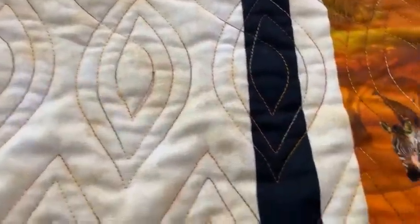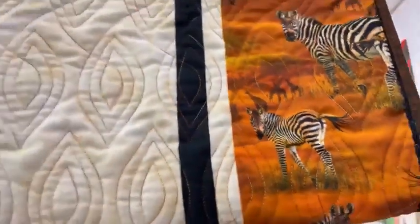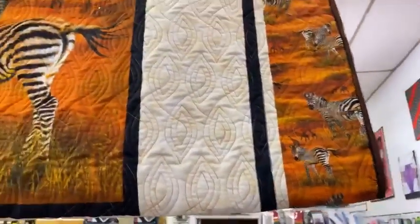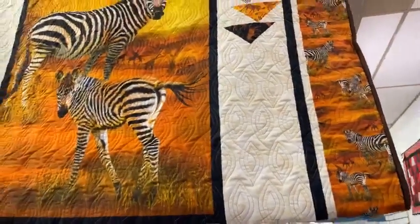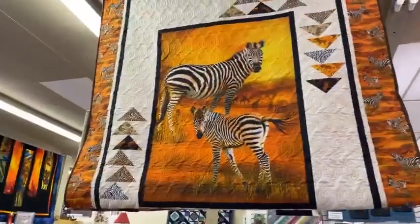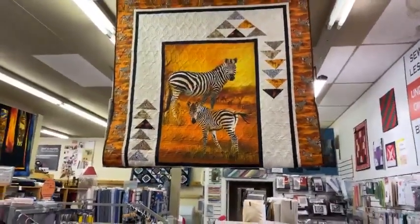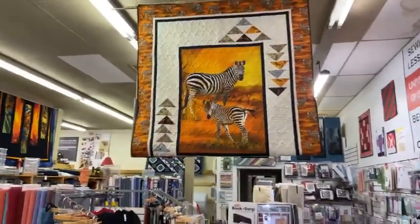I used our Isacord in the bobbin, and I used the variegated thread in the top. We used a size 14 needle on that, and it was a quilting needle, and it just turned out gorgeous. I had no problems with that quilt. It was just so much fun to do.